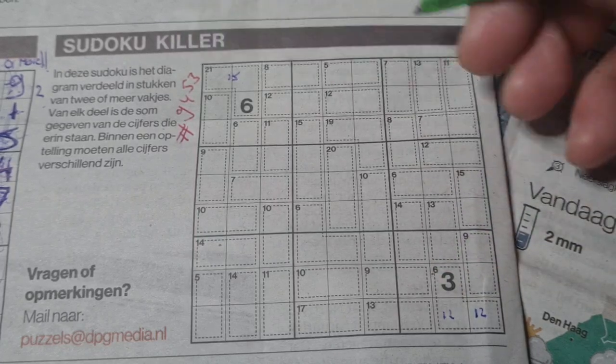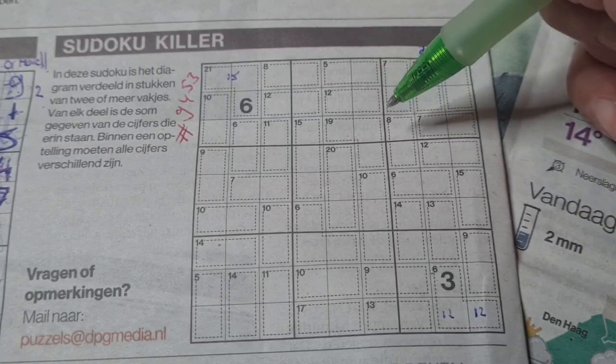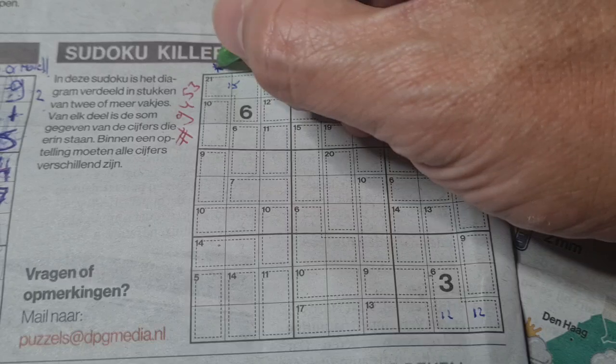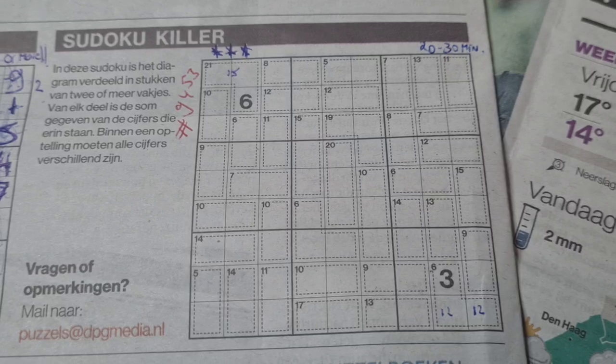Alright, for a Killer Sudoku, I need 20 to 30 minutes to solve. That's my time limit. If you compare with the 1 star, 2 star, 3 star and 4 star Sudokus in the additional section, it will be a 3 star puzzle. Alright, so let's get started.